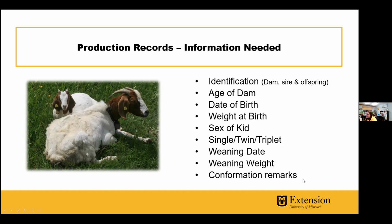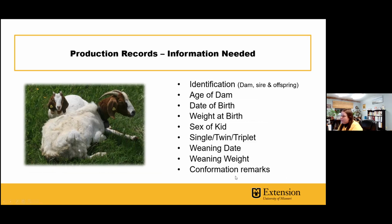And I always include confirmational remarks. When I was raising goats, one thing that I struggled with was multiple teats on the goats. And so I would mark that in the confirmation remarks, and anything with multiple teats I did not retain to the herd.